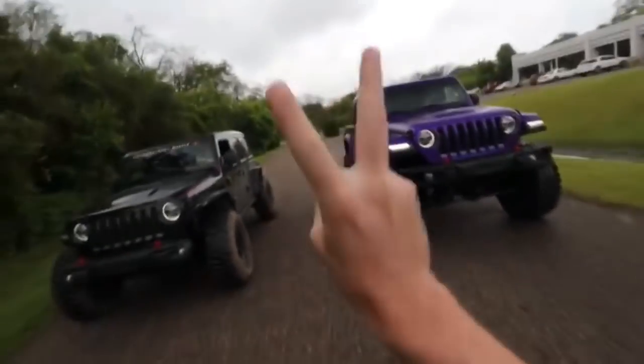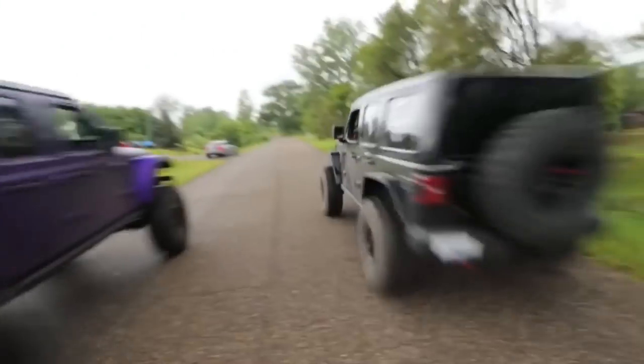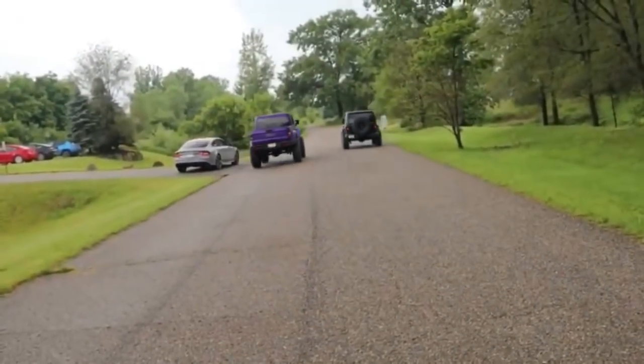Hi, in 3, 2, 1, go! That Hemi sounds so good, and to think that soon the Gladiator is gonna have 1,000 horsepower crank. It's gonna have 1,000 crank horsepower Hellephant. Looks so good.